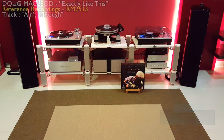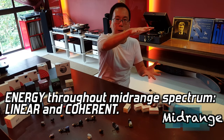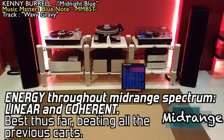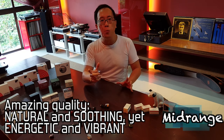Mid-range. Very, very well done by the 1006. The energy level exhibited throughout the entire mid-range spectrum is linear and coherent. Soothing, full and vibrant. Wonderful.